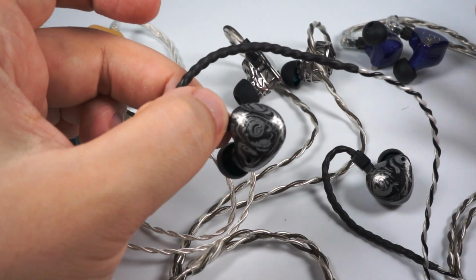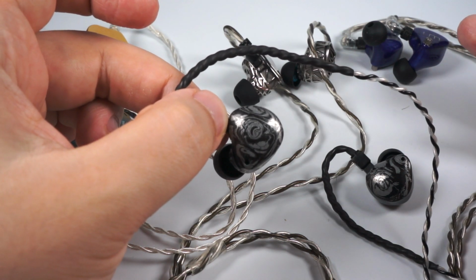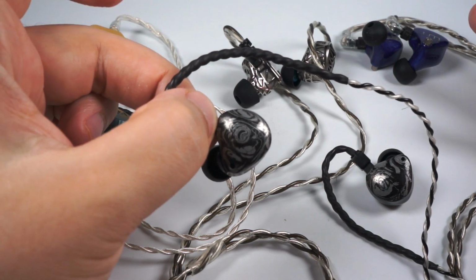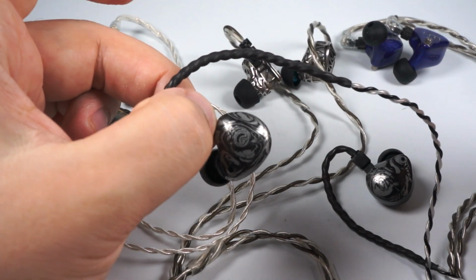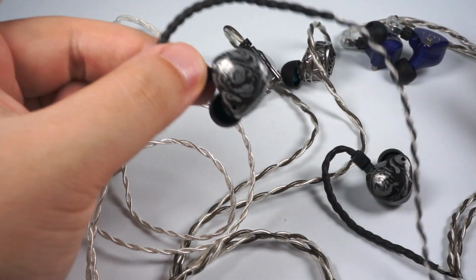And it's a bit subjective, but I always prefer dynamic bass, because balanced armature bass sounds to me a bit too fast in terms of attacks and decays, and a dynamic driver will give you more realistic attacks and decays, as it should. Mids are natural, but with really good weight for balanced armatures.